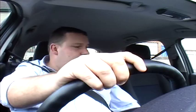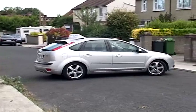Again, look up and down for traffic, go into first gear, moving slowly forward. We can take our time. Sometimes it's very easy to get pressured in this situation. Don't get pressured. Take your time. The examiner is more than happy to allow you the time required to do the manoeuvre.